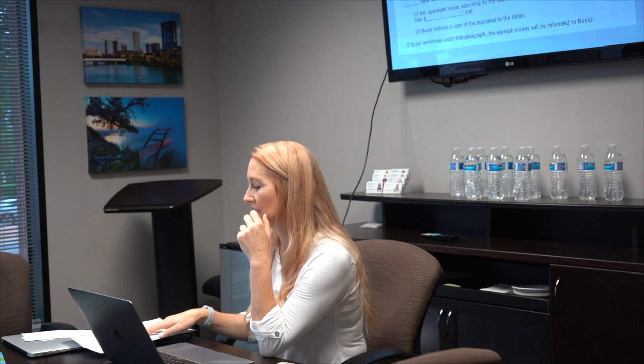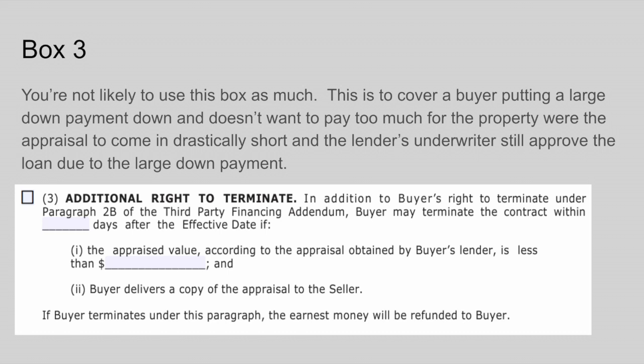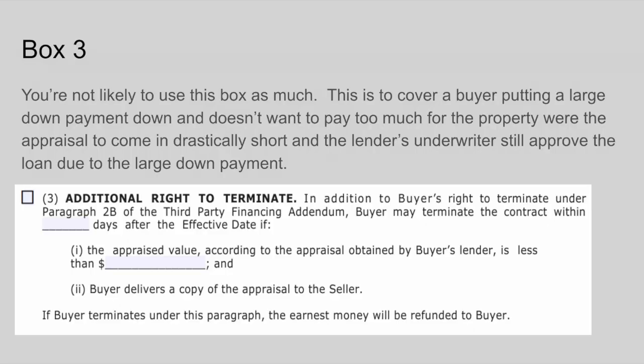Box 3, you're probably going to use even less than box 1. This is to cover a buyer putting down a large down payment who doesn't want to pay too much for a property, were the appraisal to come in drastically short and the lender's underwriter could still approve because their down payment is so big. My off-the-cuff example here would be you've got a really unique property and somebody really wants it. There's not a lot of comps out there and they've got a lot of money to put down. Say it's a $1 million property and they're going to put down 500 grand, and they're going to get a loan for the rest. If it appraises at $850, there's a chance that the lender still approves it because they've put so much money down in the first place.